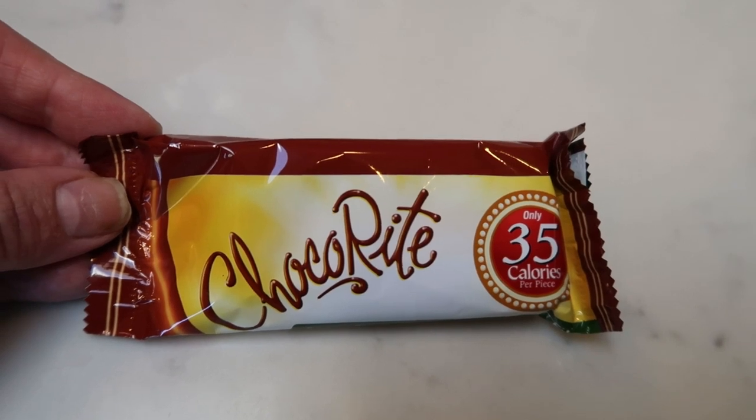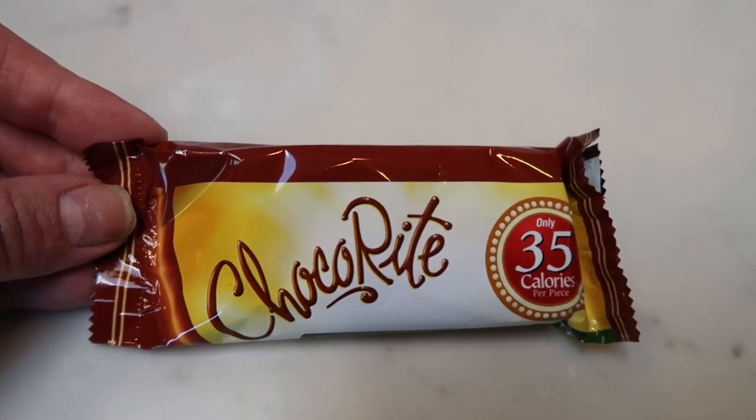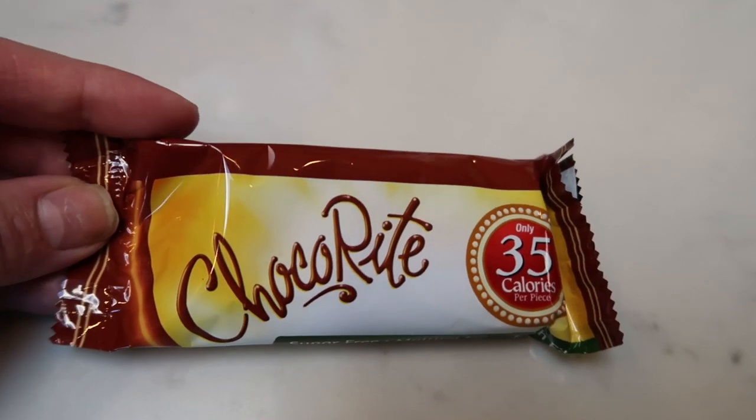All of the Choco Ripe products are amazing. I love their vanilla cream ones of these little chocolates as well.